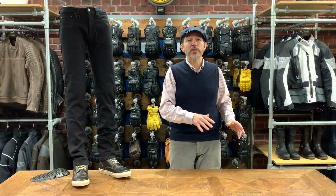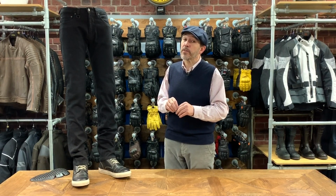And if that's you, if maybe until now you've been riding around in a standard pair of Levi's, you're not ready for the expense of a full-on protective jean at the upper end, then this is a fantastic stepping stone. It's going to give you far more abrasion resistance than your Levi's will give you. For example, if you come off at 50 miles an hour in a pair of standard street jeans, they're going to burst basically on impact.